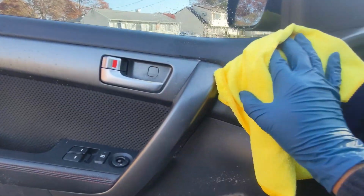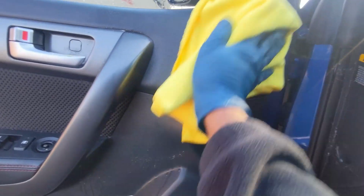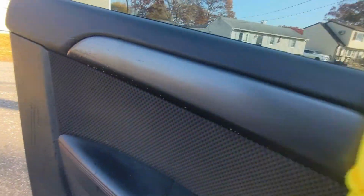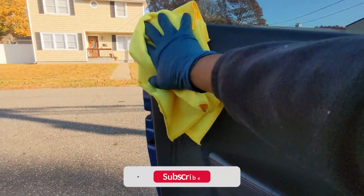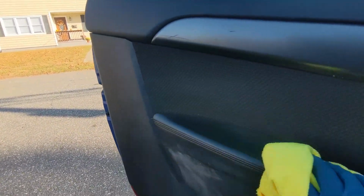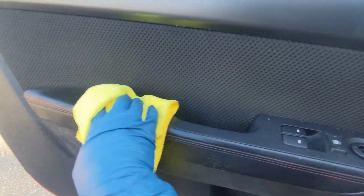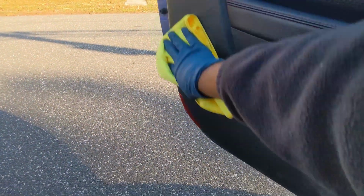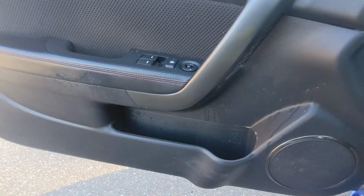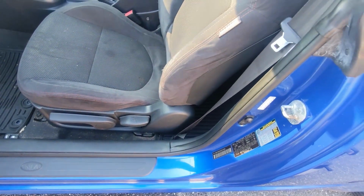And now comes the easy part where you just have to go over it with a microfiber towel, and this is just going to wipe everything up. And if there is some dust remaining, this is where you really get it up. Of course, if you're just using a brush, it's not really going to get the dust up, but the microfiber towel is really good at attracting the dust and getting all the remains out of there. And this is what it's looking like after everything.